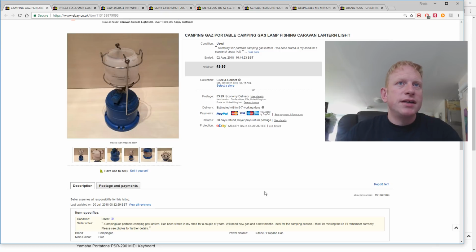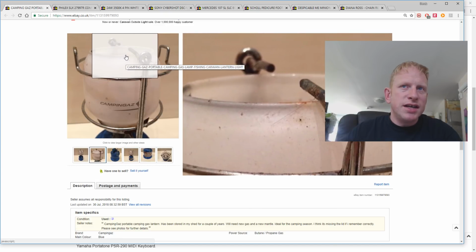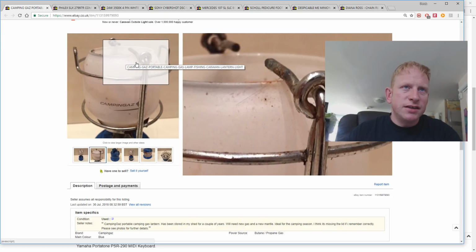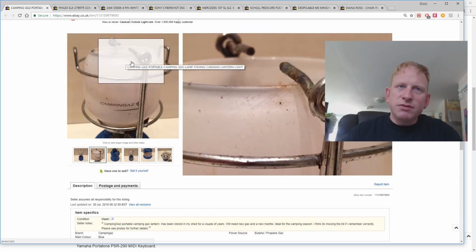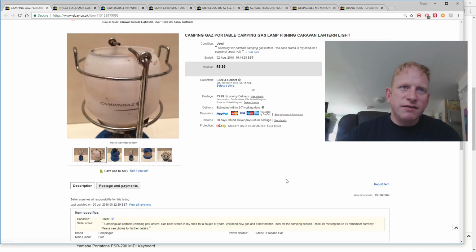This is a camping gas lamp, which I bought at a boot sale. It hasn't got the lid. Unfortunately, I must have been having a bit of a bad day and I didn't think. I think it was only £1, but it was a bit of a bad buy because without the lid it really devalues it. But I got £9.95 plus £3.99 postage for it, which isn't too bad considering. So I was pleased to see that gone as well.